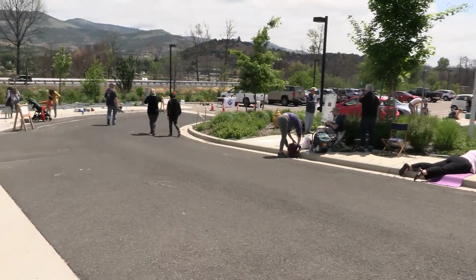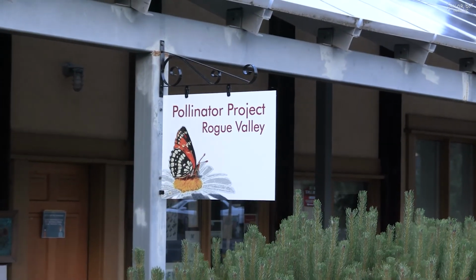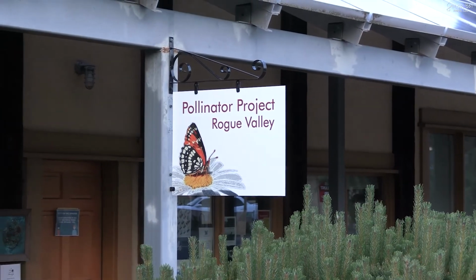In brief, could you explain what Pollinator Project Rogue Valley is? Oh, yes. Pollinator Project Rogue Valley is a volunteer organization, and what we're wanting to do is raise awareness about our native pollinators. Honeybees get plenty of love, and there are so many native pollinators that people don't know about. Did you know that there might be 600 bee species in Oregon alone, not counting the honeybee? Some of them are so tiny they look like gnats, and then you have the beautiful big carpenter bee that everybody loves, I'm sure. Butterflies, beetles, wasps are pollinators, moths, and hummingbirds.